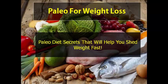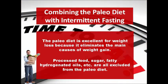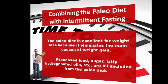Paleo for weight loss. Paleo diet secrets that will help you shed weight fast. Combining the paleo diet with intermittent fasting. The paleo diet is excellent for weight loss because it eliminates the main causes of weight gain. Processed food, sugar, fatty hydrogenated oils, etc. are all excluded from the paleo diet.